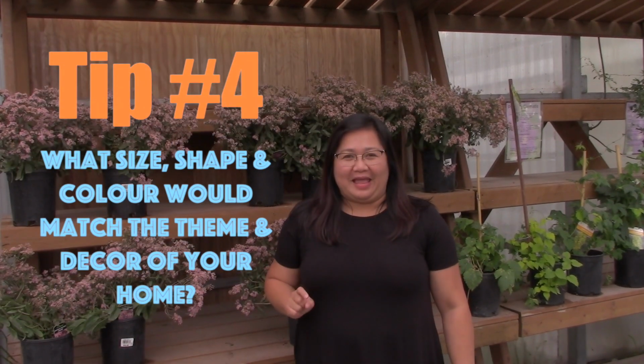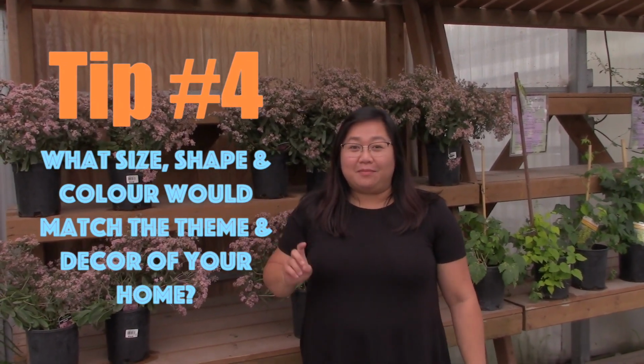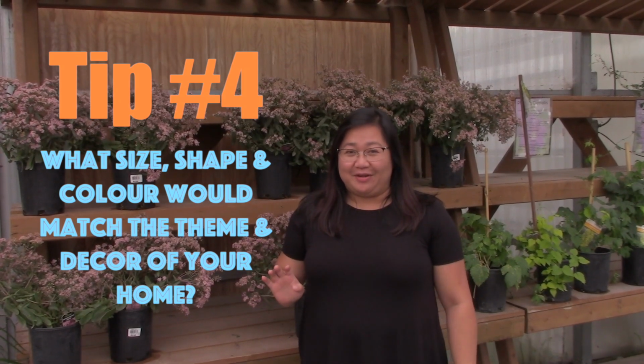Number 4, decide the shape of the plant or yung decor ng bahay nyo. Babagay ba ito sa decor ng bahay nyo?